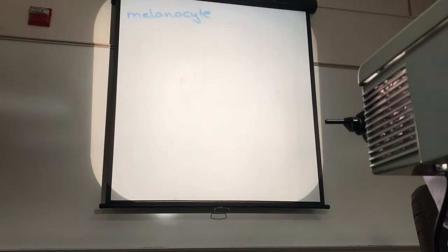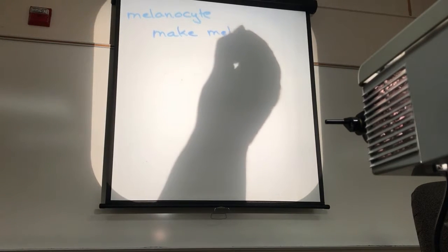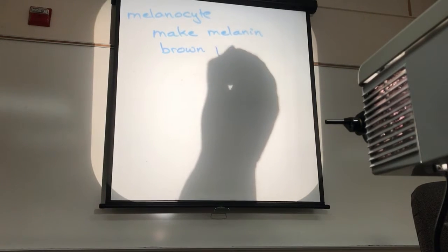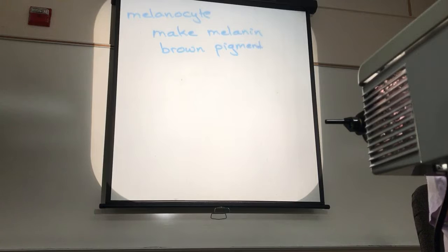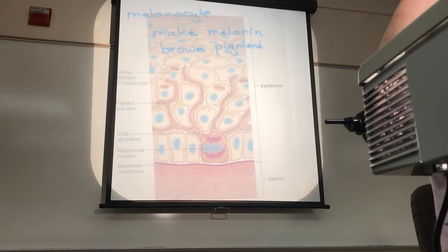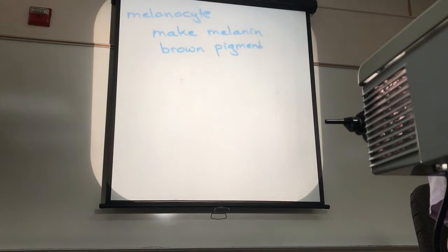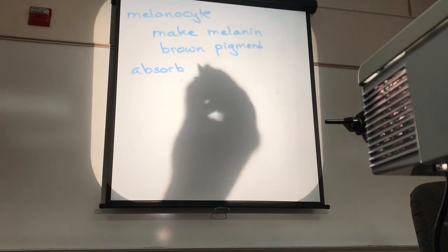They get their name because they make the pigment melanin, which is normally colored brown. So these cells and their little tentacular extensions are going to be brown in color because they are making and storing this material called melanin. Now, melanin's kind of weird stuff. Melanin has the ability to absorb ultraviolet light.